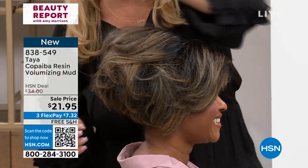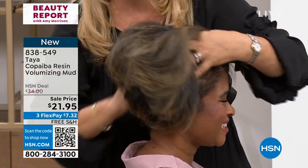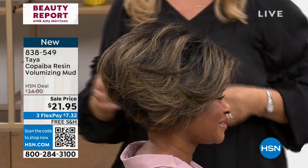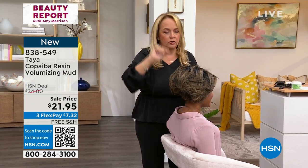Look at that. But do you see how soft it is, Amy? Which is what I love about it. I like women to have soft, manageable hair. If you want volume in your hair, and you're probably not getting that, it's perfect. That look, you've got to look into this.